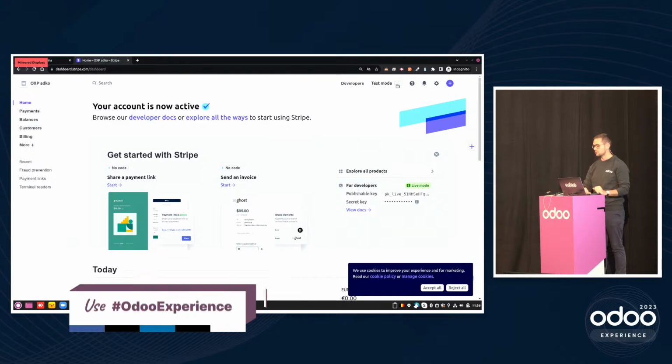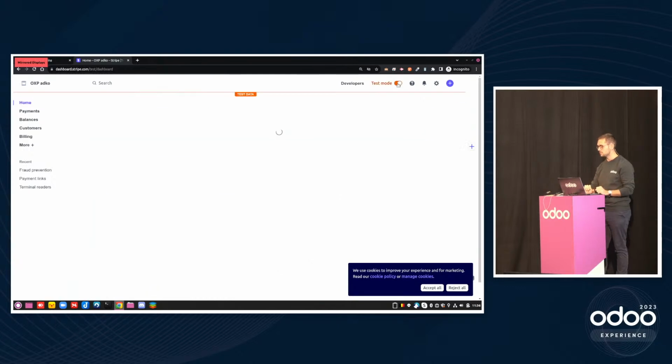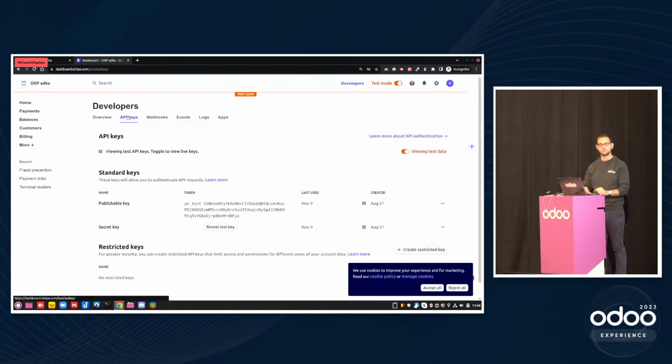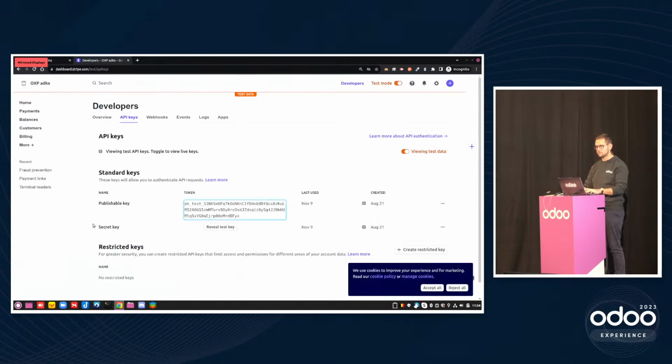Here I'm going to switch into test mode, but here we currently are on live mode. If you want to actually collect your payments, you should enter the so both data that are here. So here I'm going to switch on test mode, and we can retrieve the data either from the dashboard or going through developers and on the API keys section. Here I'm going to click on the publisher key, which is being copied to my clipboard, and I am going to paste that into the corresponding fields in Odoo.